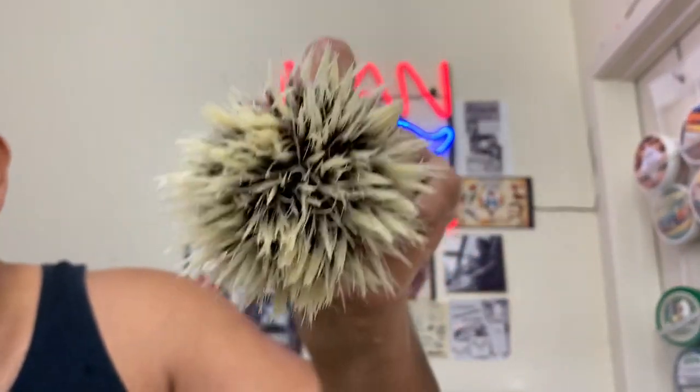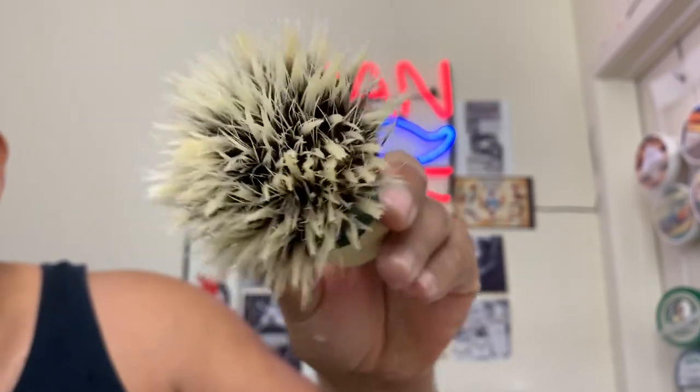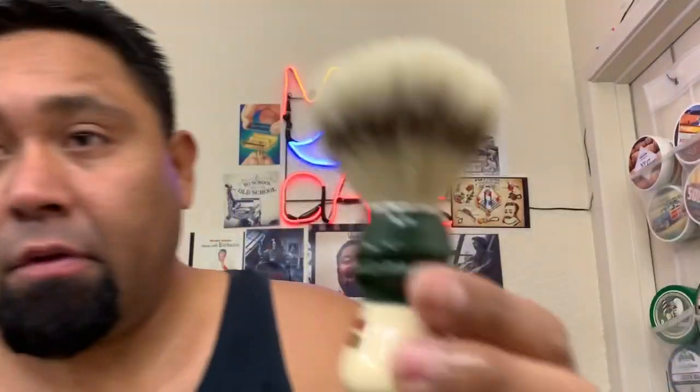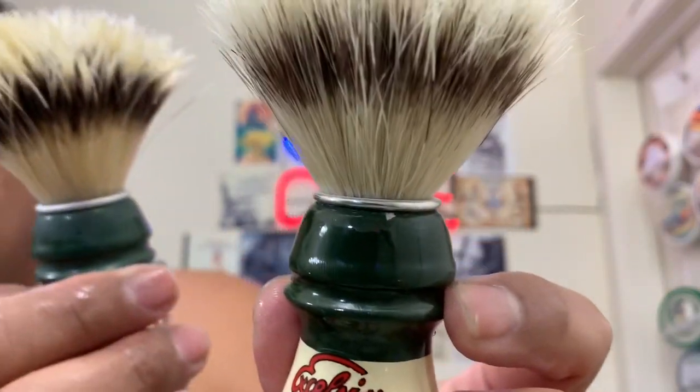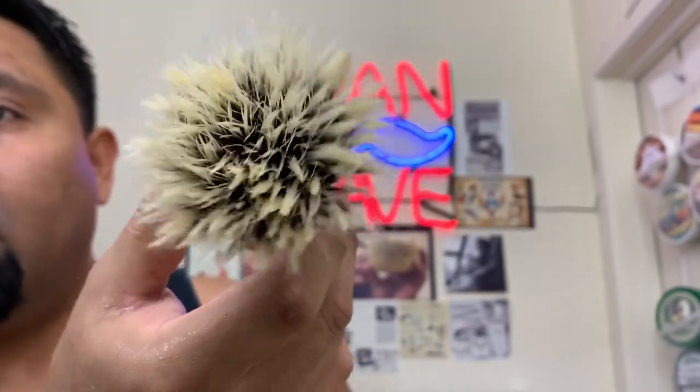I actually forgot to show you guys, after I rinsed out the brush, there it is, all rinsed out, and again, there's a 1305, the old one, the new one, nice. Alright, let me dry off and everything, I'll be back.